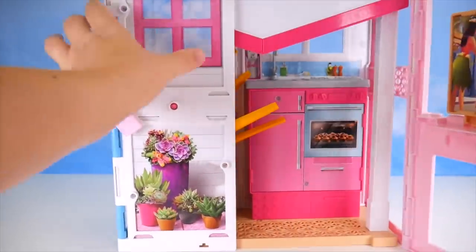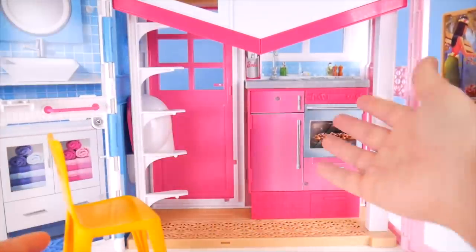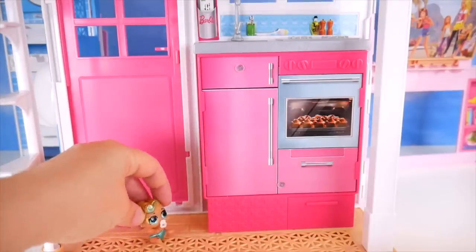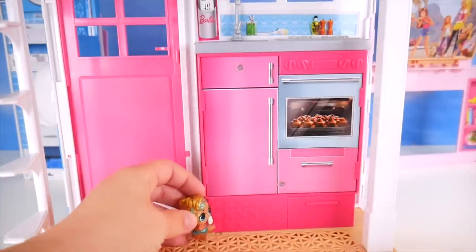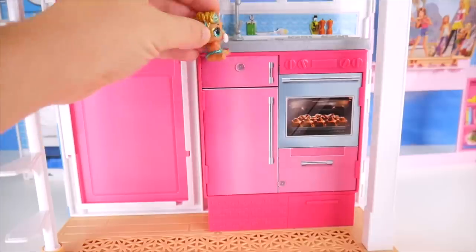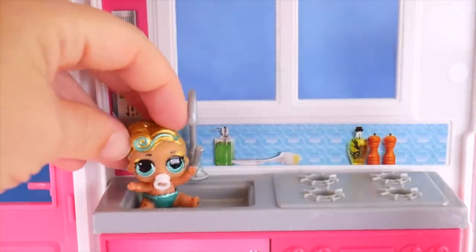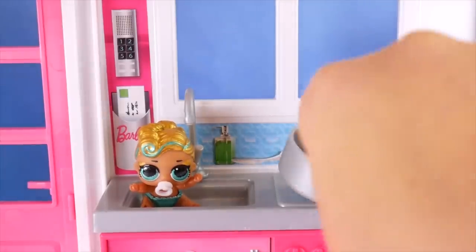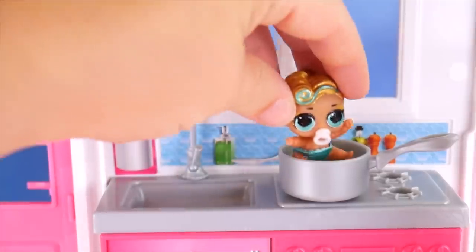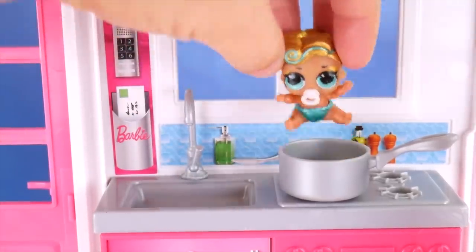Let's go ahead and open it up. There's a lot in here. Whoa. I guess Barbie had everything packed up because she was going on a trip. Ooh, what do we have here? Oh, it's the front door. It's a kitchen. Something yummy is baking. We got a sink up here. Whoop! Be careful in the sink, little Lux. And here is a pot for cooking on the stove. Don't get in the pot. Ow. Just teasing. It's nothing in it.